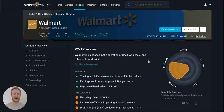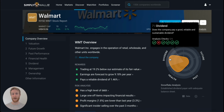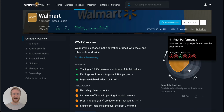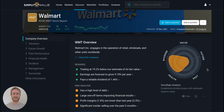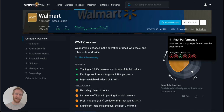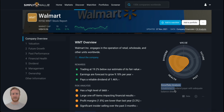So first thing I check out is the snowflake, and I already saw it on the screener, but I'll just give you a summary of what I'm seeing. Straight away, I can see that it does very well in dividend, scoring 5 out of 6. But in terms of value, future, and past, it doesn't perform very well at all. So it doesn't seem to be an undervalued company in some metrics. It doesn't seem to have the best future prospects, and it doesn't have the best track record, but it's got a relatively solid balance sheet. As this snowflake analysis summary tells me here, it's like an established dividend payer with an adequate balance sheet.